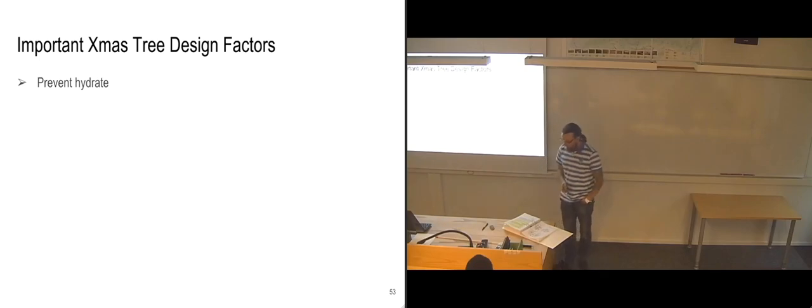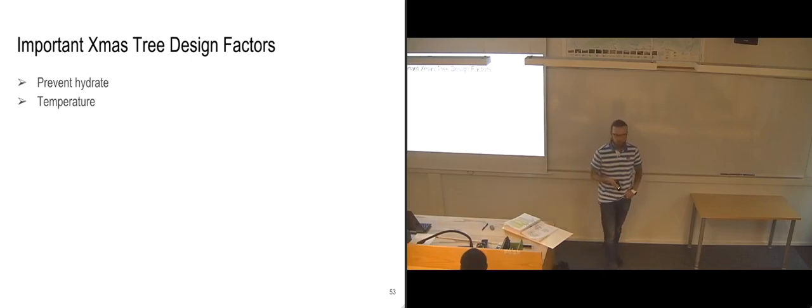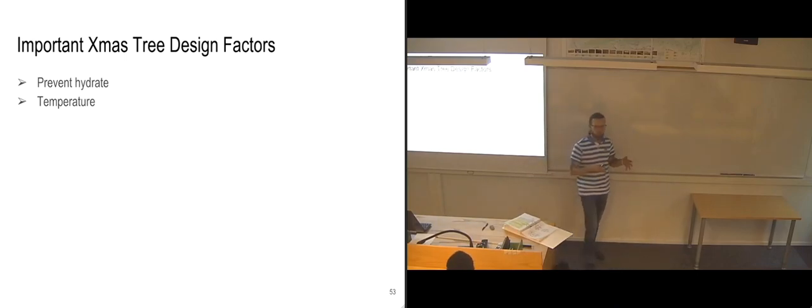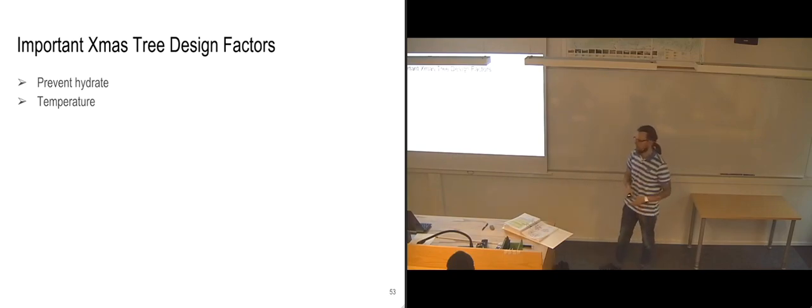We have to prevent hydrates, of course, as I said earlier about injecting the hydrate inhibitors. So one of the main functions is to be able to prevent this from being formed. We need to take temperature into consideration if we are designing a Christmas tree. We need to know what the temperature is going to be, both the temperature of the water, which is fairly stable, and the temperature coming from the produced fluid.